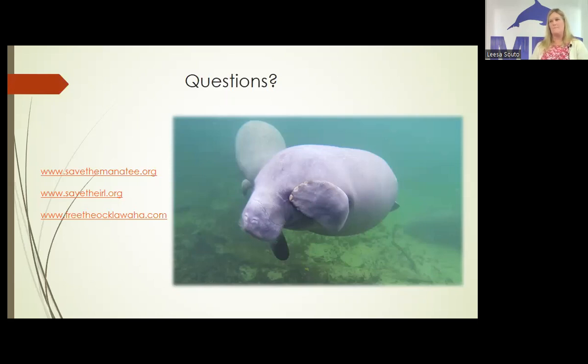Are there plans for a manatee rehabilitation center with the construction of Port Canaveral's aquarium? Oh, I can't speak to their plans. I know that some of the funding is going to manatee capacity expansion. I don't know exactly where that will be. I'm looking at Cora to see if she knows. No, okay.